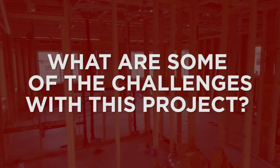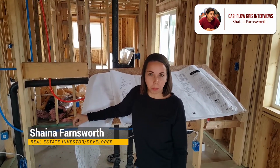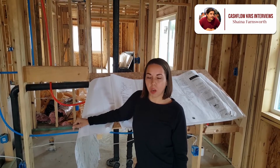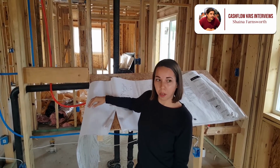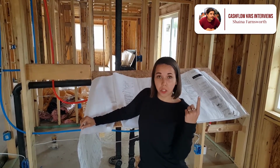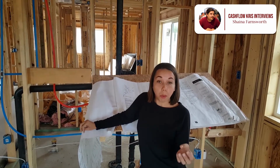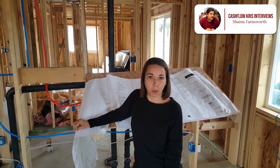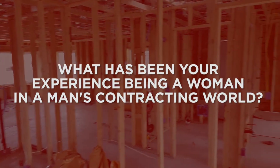What have some of the challenges been? With this project? Yes. Well, we've come into multiple problems, such as not recognizing discrepancies in the site plan and the grading and drainage. So in the future, I would definitely be comparing plans myself, although I'm not educated on reading them. I feel like I'm pretty well qualified after this. So we've had grading and drainage issues. We've had structural issues with the trusses. There's a lot of unknowns that come up, and my biggest piece of advice would be to be prepared. Always have extra cash, and just be prepared for anything to come up and go with it, because there's going to be bumps. What has your experience been being a woman in a man's contracting world?